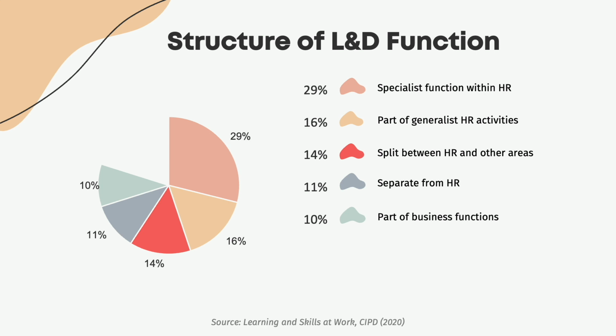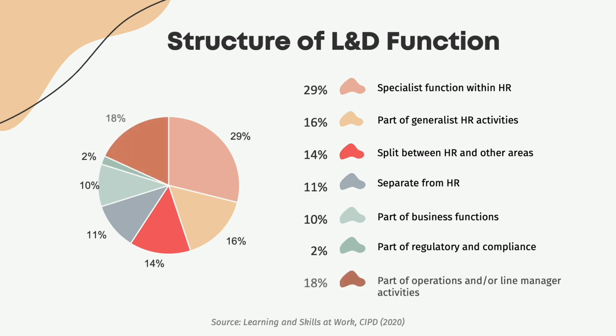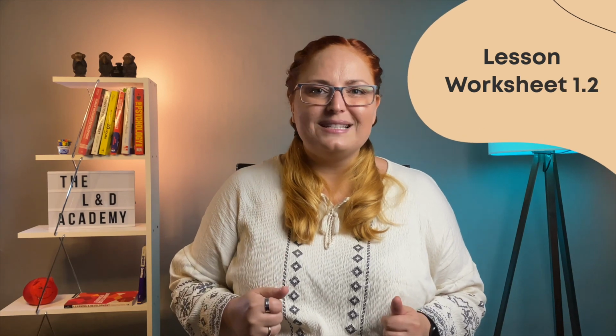L&D can also be part of operational delivery within a business like operations, marketing, and IT. On a rare occasion, L&D can also report into the regulatory and compliance functions. And finally, L&D can sit with operations and/or the line managers, which is a fairly regular occurrence, especially in smaller companies. Looking at these options, where do you sit? Let me know in the Discuss tab. But also fill it in your lesson worksheet. This will be important in just a moment.